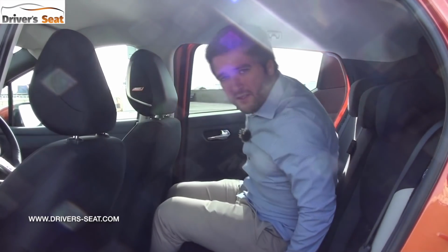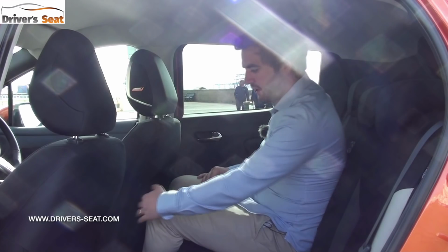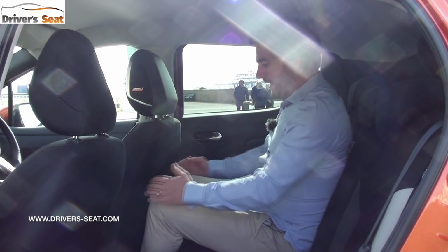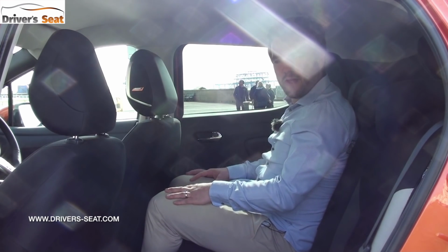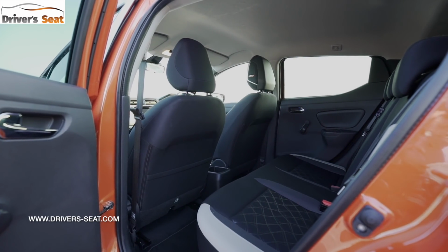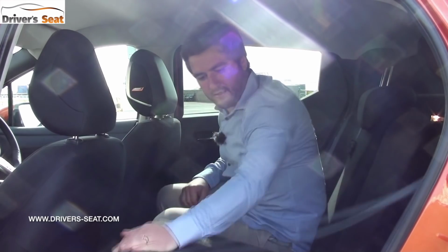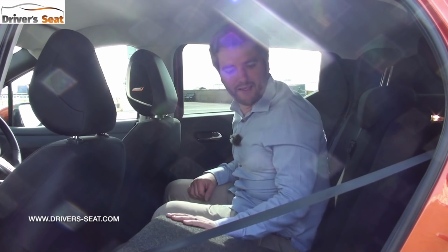I think you'll be surprised by the simplicity in here and the amount of room available. So I've got plenty of knee and leg room for being in a Supermini, and at 5'9" I've got just enough headroom. Also adjustable headrest to get comfortable, while these seats fold down flat on a 60-40 split. However, they do leave a step to the boot.